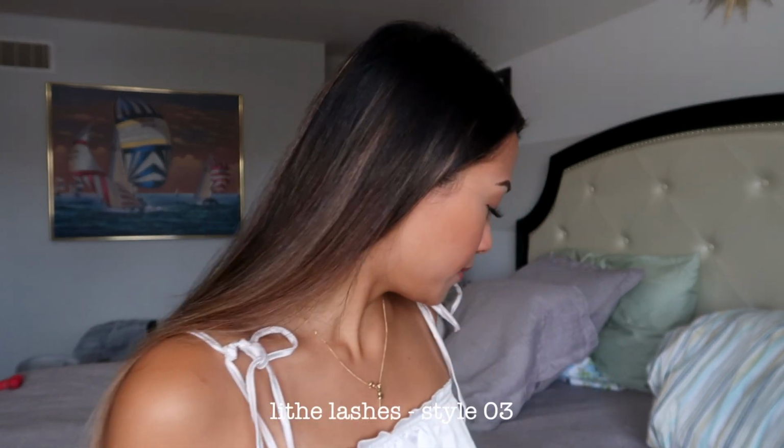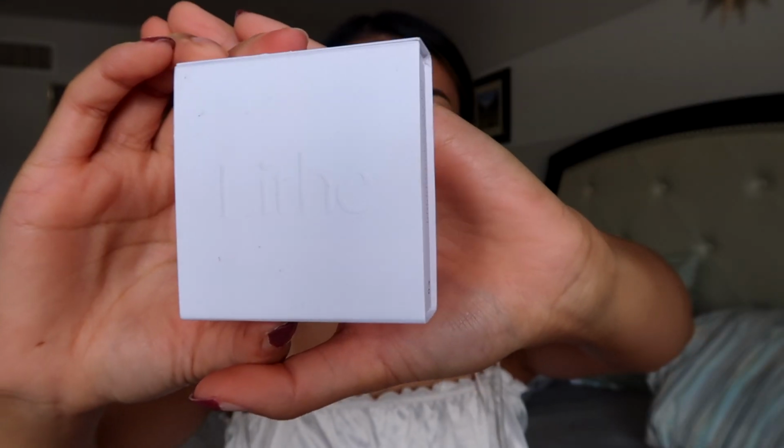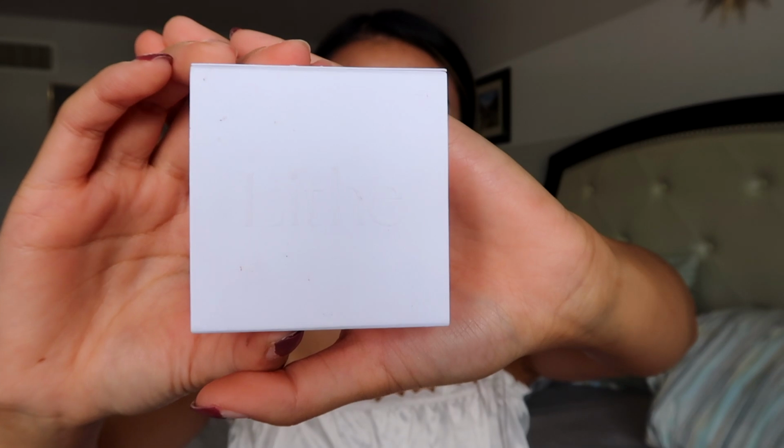I feel like now would be a good time to switch gears because I'm done talking about skincare, and I do want to tell you guys about my favorite lashes. Was that loud? I'm really sorry. The lashes that I'm wearing right now are in 03. I love them so much. I have a backup. This is the packaging. It's really simple, really minimalistic. It's very similar to the lashes.